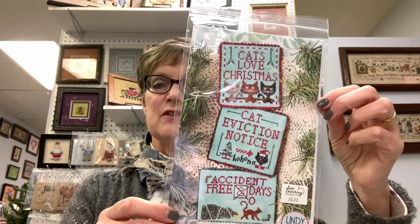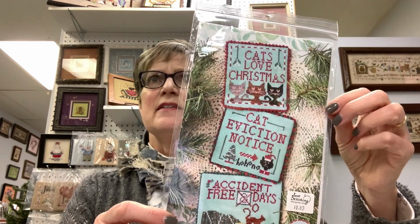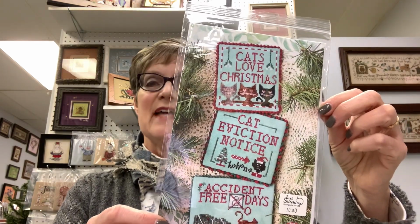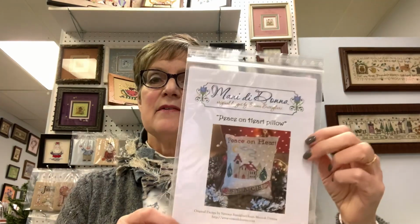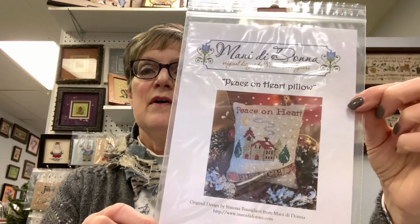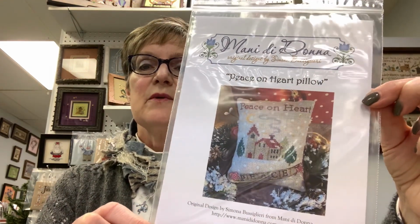This is the other one that I had run out of from Lindy Stitches in the middle of December video. So this is Cats Love Christmas. All three of those are in there. Manny Dodonna has Peace on Heart Pillow. That's a really sweet finish.